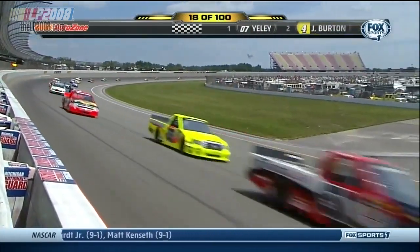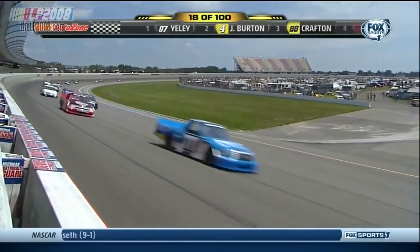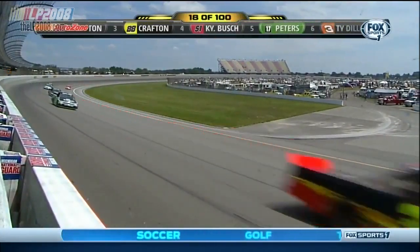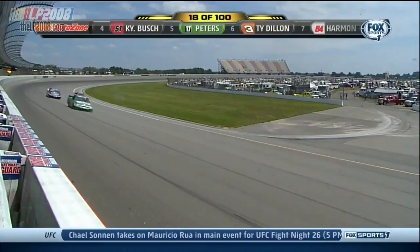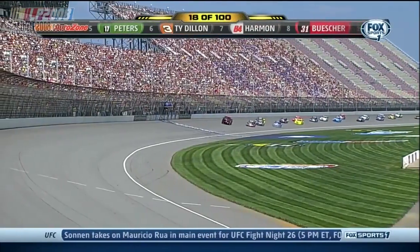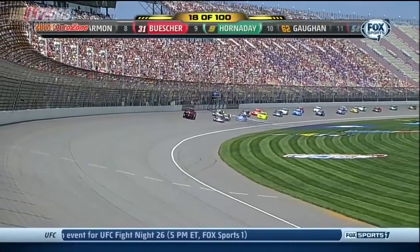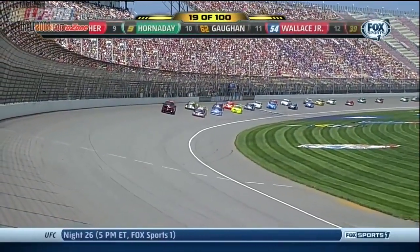He gained 5 spots on pit road, and that's what we were talking about with that experience. The guys that make multiple green flag pit stops, even every weekend in the Cup Series. Joey Logano and his crew got it done on pit road. Yeah, he probably charged to his box a little bit faster than some of the guys that don't make that many pit stops, because think about this.